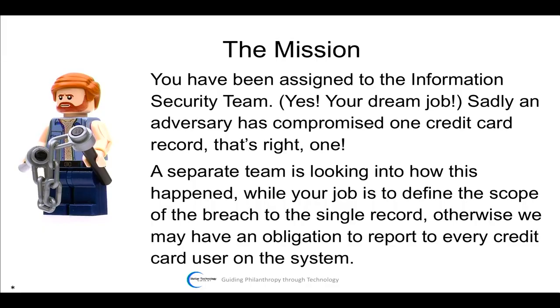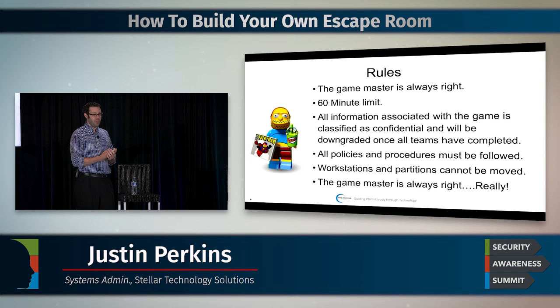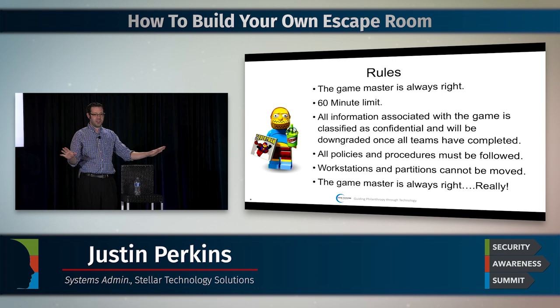So our start objective for our teams was, first off, everyone had been assigned to the information security team. Now, this took a lot of time because everyone was getting out their phones, calling their friends, their families, estranged fathers, and saying, I finally made it. It's fine. Go ahead, buy that boat. I'm on the security team now. Sadly, on this first day of their job, one credit card record had been compromised, and it was up to their team to find this credit card capture information and report it to the security team properly. There were a couple of rules, and again, we put all of this in the handouts.